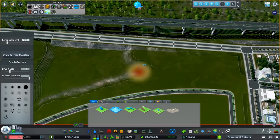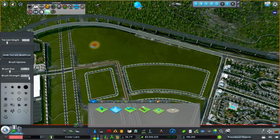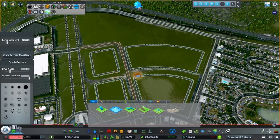So let's just clean that up. And then let's fill this in and see how far we can go. So if we come up over here, I'm just going to clean up these small little lines real quick. Yeah, we'll go like that. And so this is looking pretty good. I did kind of mess that up a little bit.